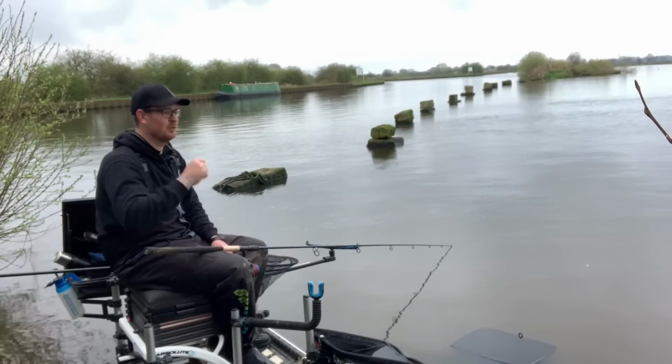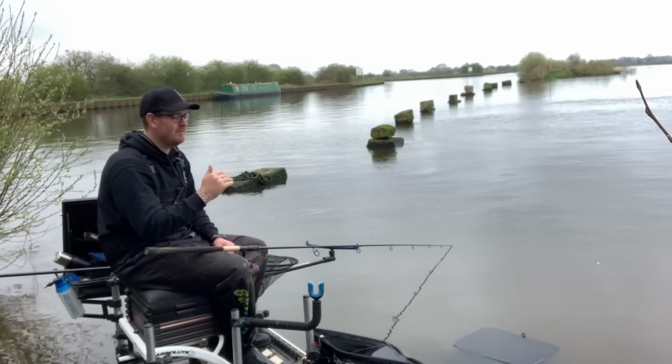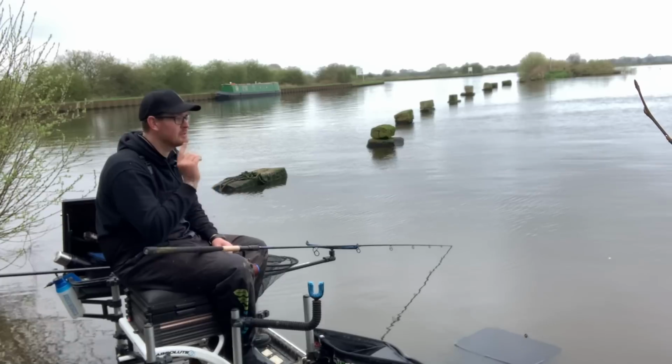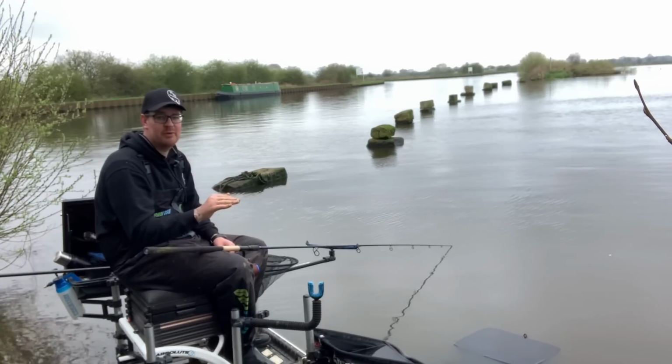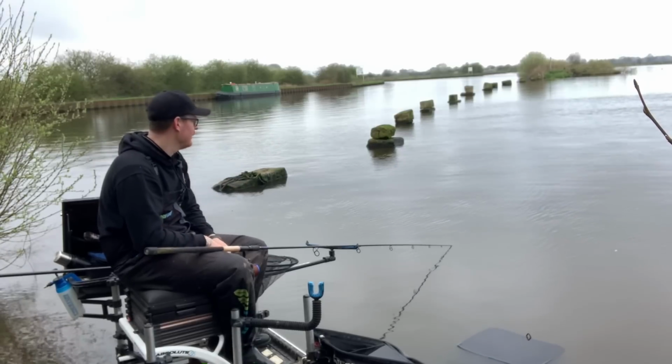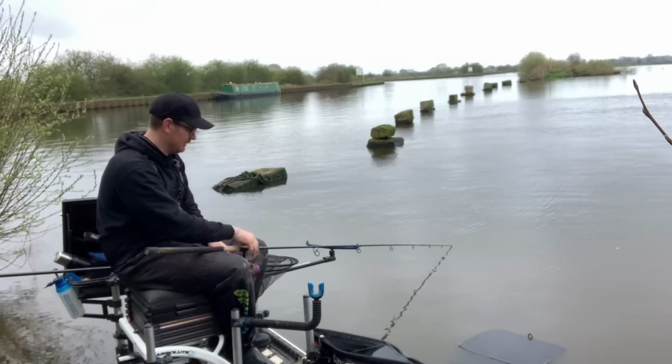If I start pulling that back now as quick as I can, if I'm going to be feeding anywhere that's not where my feeder is, I don't want it to be any closer to me. I want it to be further out, because if fish are going to change mood and change direction, they're going to go that way and not necessarily this way. So always give it about 20-25 seconds.